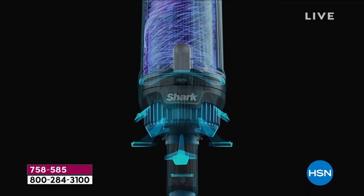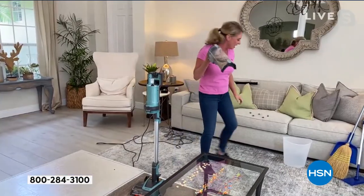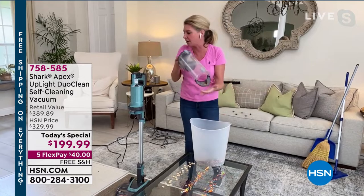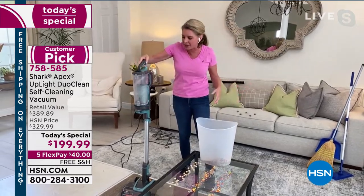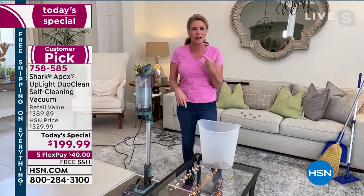Sorry, and then here's the other thing. This is what I love too. With a click of a button right here, you're able to release this, all right? One button, it empties everything in here. So I don't have to take this entire vacuum to the garbage and dump everything out. Once you get this home, that's all you need to worry about. No filters, no bags, no belts, nothing crazy like that.